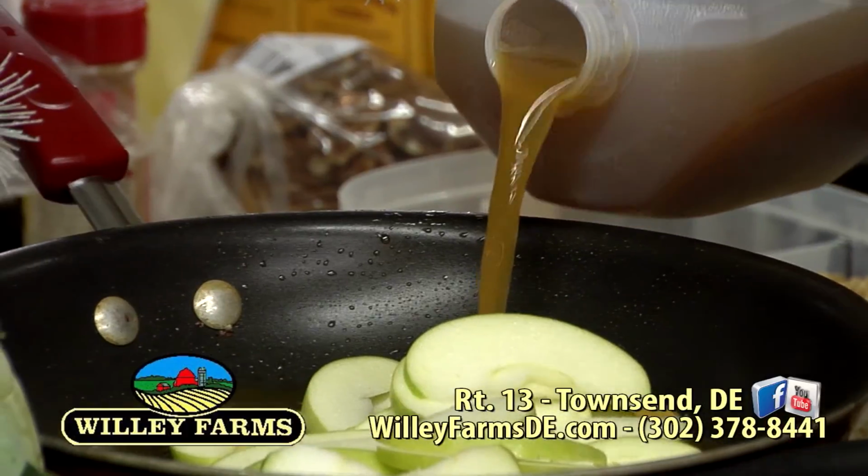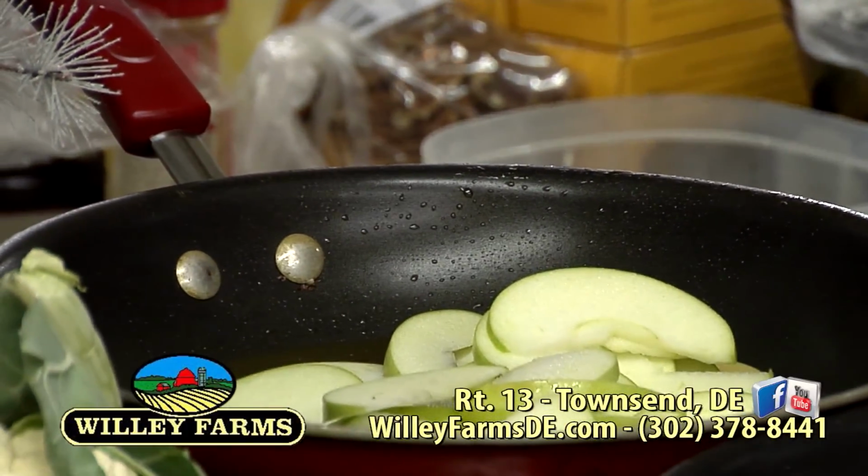Kaufman's apple cider is to die for. Absolutely. That is good. And so we'll have this all season long. Yes. The Kaufman's. So good. I mean, it is good.